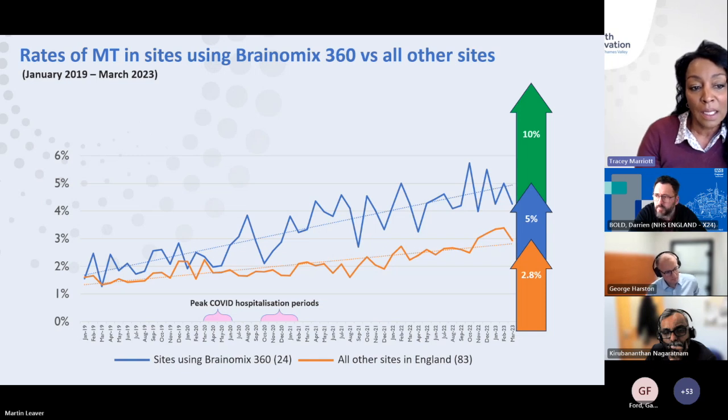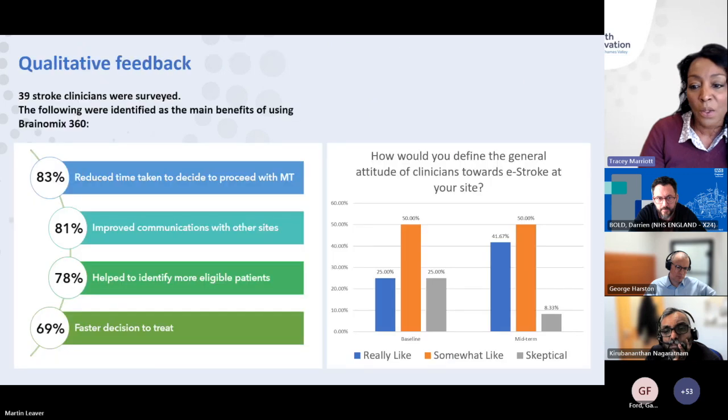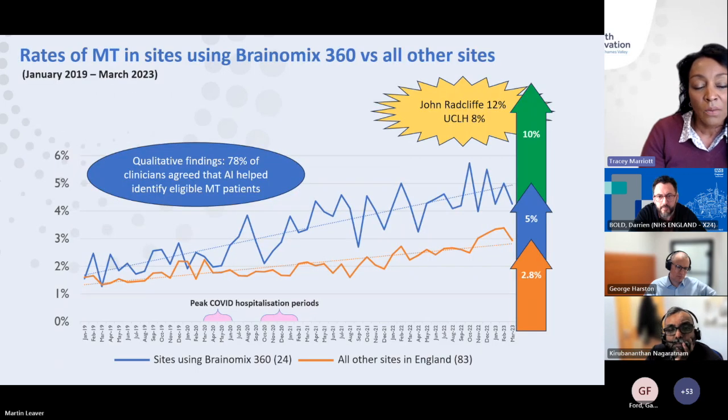One of the most outstanding findings was how well hospitals using Brainomix performed. We saw consistently higher mechanical thrombectomy rates compared to sites not using the AI tool. And as you can see, John Radcliffe and UCL also did very well with their performance, 12% and 8% at the time, way above average. And it really showed the power of AI to help clinicians identify more patients who are eligible and ultimately improve the outcomes on a national scale. Next slide, please.